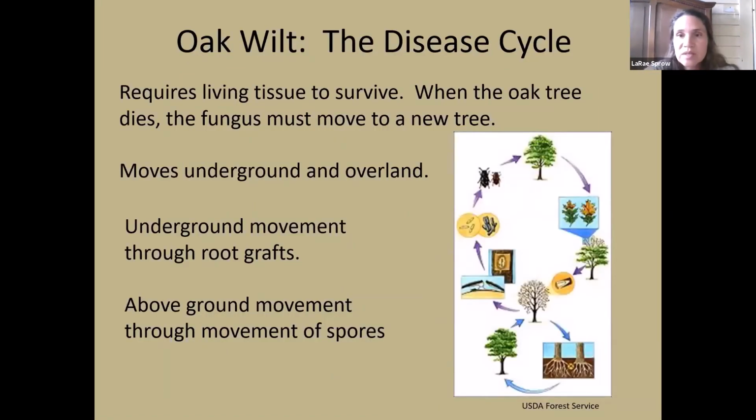So this slide just shows us the disease cycle. Oak wilt is actually a short-lived fungus, so it doesn't survive in the soil for very long, or in the tree for very long, unless it has living tissue to live on. Because of this, it can be relatively easy to break that cycle.